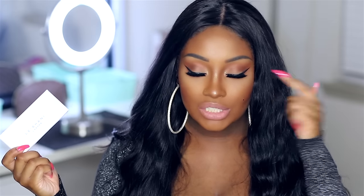For lashes, I have been loving the Lashani lashes. This is a UK-based lash company, and I am wearing the lashes right now. This particular style is royalty, and oh, these lashes look so freaking bomb. You've got to check them out.